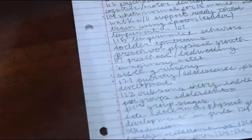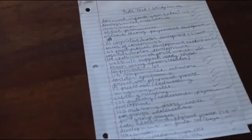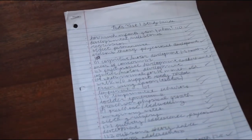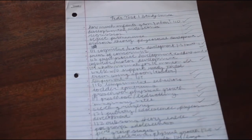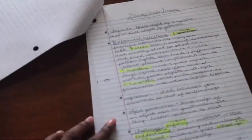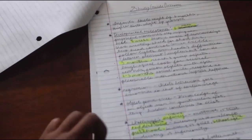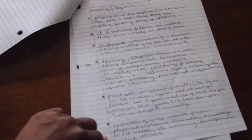This is my first example of a study guide. Let me zoom out. So as you can see, it's my PEDS Test 1 study guide. Like I said, as the teacher went through, I just wrote down everything she said. Sorry if you can't read my handwriting. Kind of highlighted some important spots. And like I said, you don't always have to have a hand-printed study guide. You can write your own.